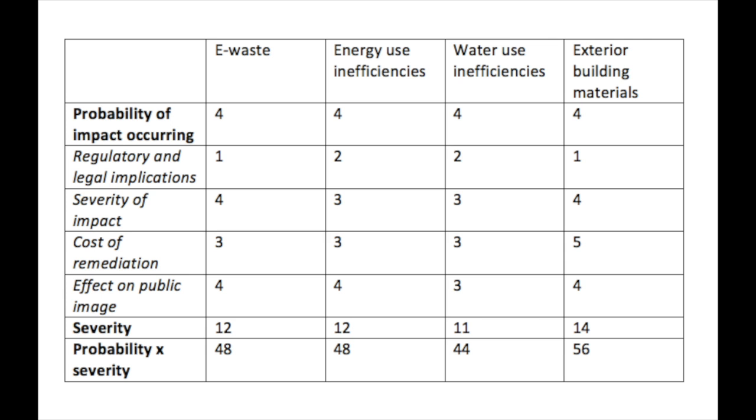The risk assessment table demonstrates that all chosen impacts have quite high total scores. E-waste was specifically targeted in the risk assessment table, as the Victorian Government has legislated a ban on e-waste going to landfill that will begin in 2019. Due to the urgency of this legislative change, I thought it prudent to examine this impact rather than the waste aspect more generally. Exterior building materials earned the highest score, as it was judged to have a high severity of impact, as well as being the most expensive aspect to remediate.